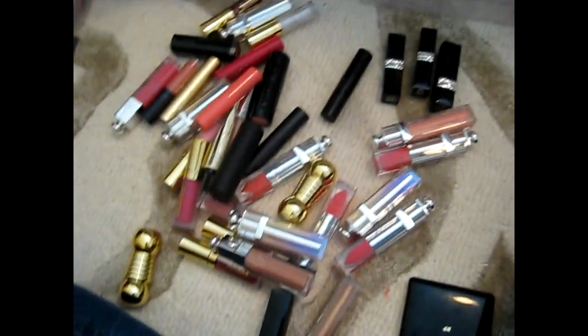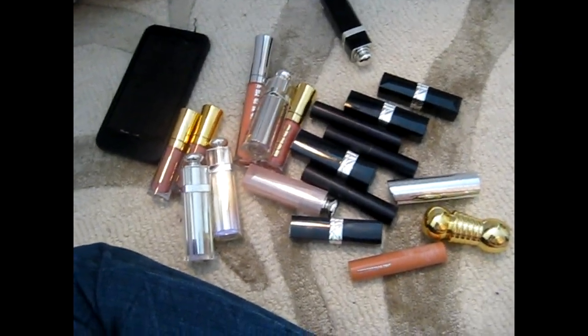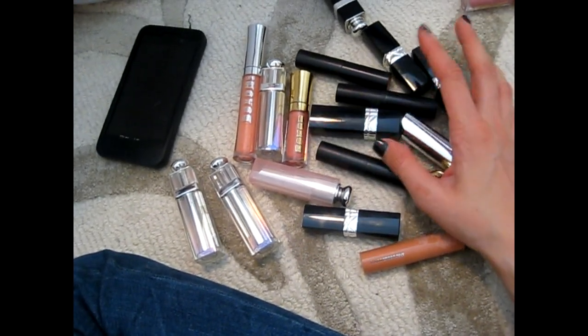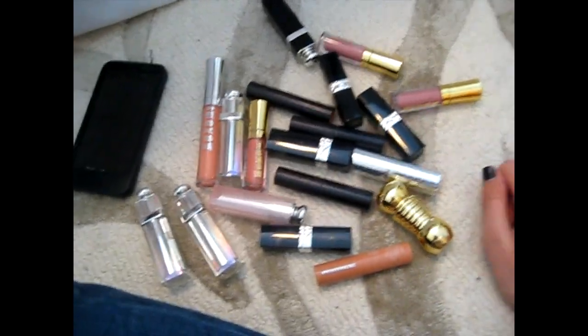I'm pretty proud of myself with the lipstick and lip gloss declutter. This is what I'm getting rid of. And this is what I'm keeping so far. I found a couple of dupes because these two colors are the same. And a couple of Dior balms are the same, so I'm going to go through those next and try to declutter this section even a little bit more.